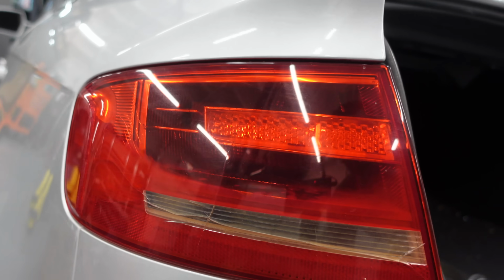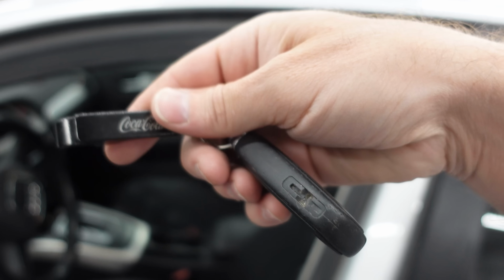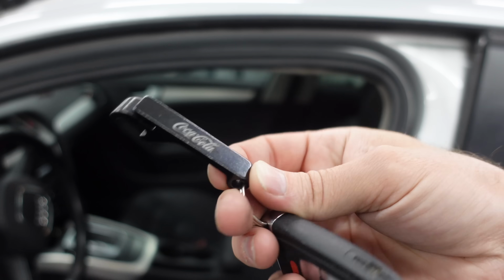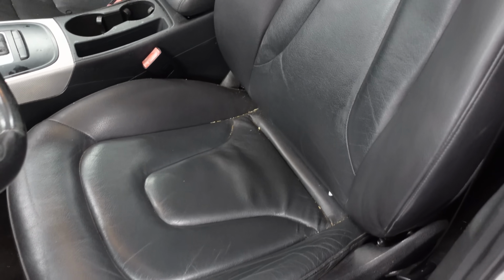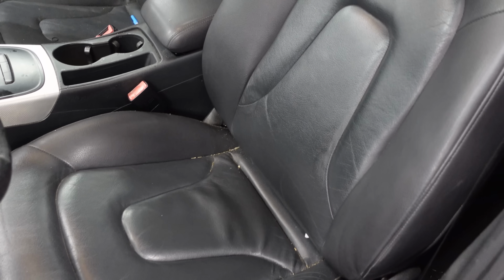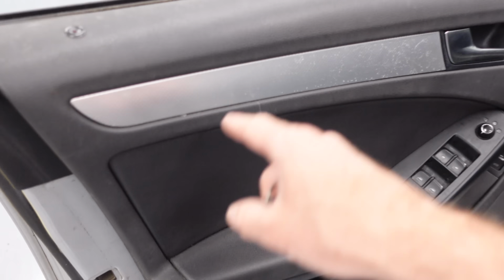I think these are LED taillights, but they're a little bit broken. Got some cracking going on in there. We have to give it a few points for coming with an anodized Coca-Cola bottle opener. Also, the seats look incredible. You gotta love these Audi seats. They've always been a timeless design. I think they look great. I think the door panels look great. Just silver with a little kind of a texture on there.